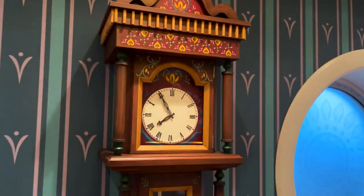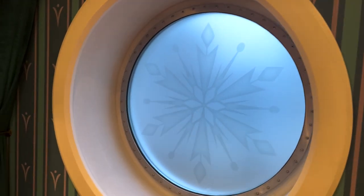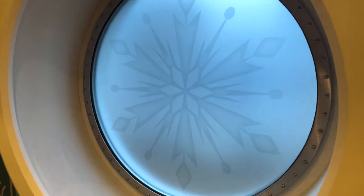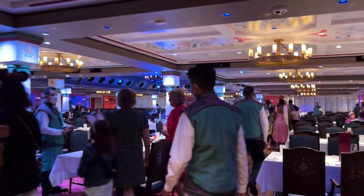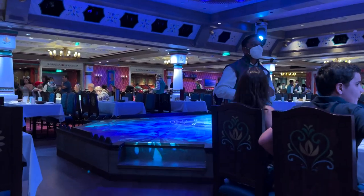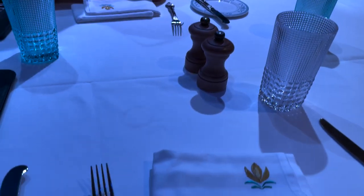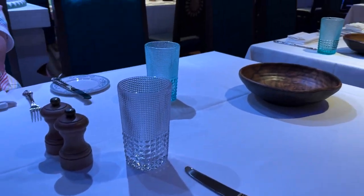I had to walk back down the hallway because look, there's the clock when Anna goes. And even the portholes are frosted with Elsa's snow. There's a bust of Anna and Elsa. It's so beautiful in here. Look at the stage. We got a really great spot right by the stage. Here is the table setting. We have these pretty napkins. The plate is really lovely. The lighting is bad, but it's really nice in here.